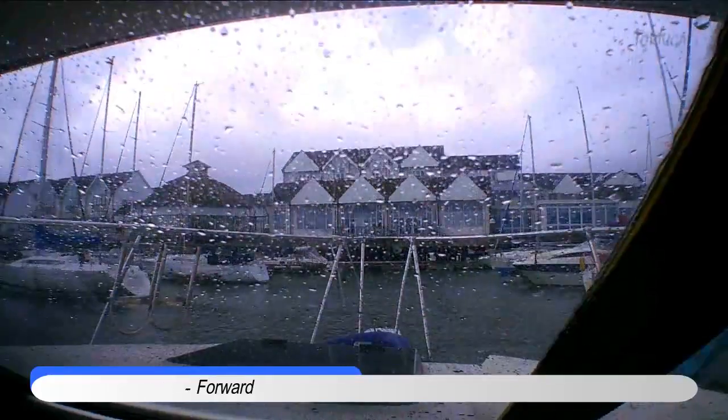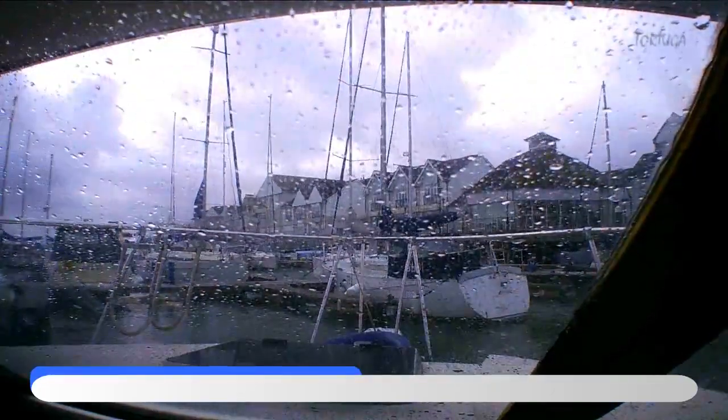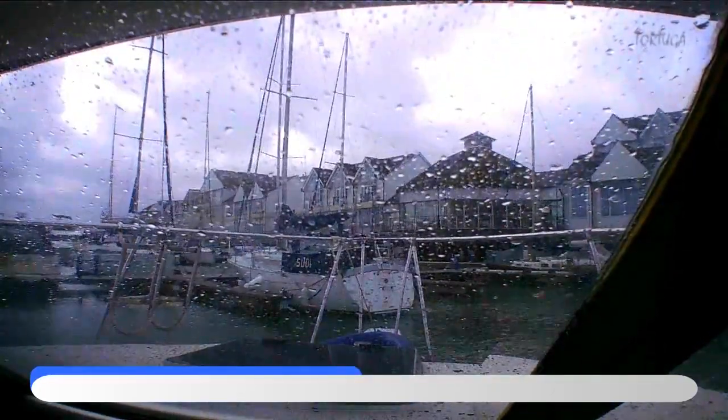Exceptionally heavy at this point, so turning her into wind basically just drifting backwards into the pontoon itself.